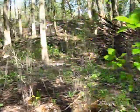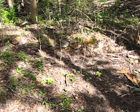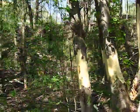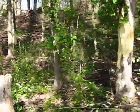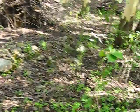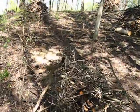So this is the old hotel site in here. And I'm gonna go up a little bit so you can see the old foundation stones right here. And we got this whole hillside piled up. Here's some more of that stone foundation of the hotel, and more piles. So just wanted to show you the extent of the hillside here that we cleared.